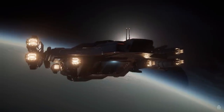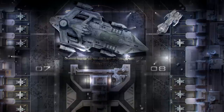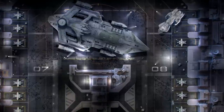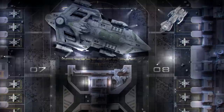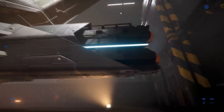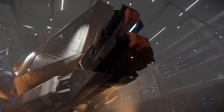The Idris-P is the Mark II Peacekeeper variant of the Idris frigate. It was originally developed for the UEE Patrol Services and is now available for civilians to purchase. The Idris-P strips the standard ship-to-ship guns and spinal mount in favor of additional cargo capacity and superior speed. That means it no longer has the rail cannon, but it still has the space to have a rail cannon mounted onto it after the fact if you can acquire one in-game.